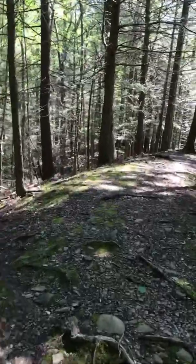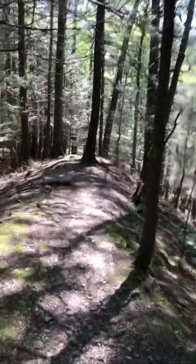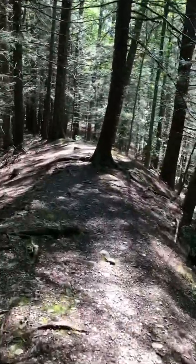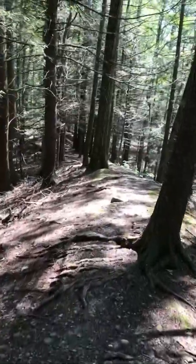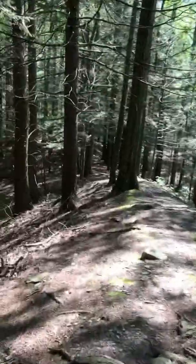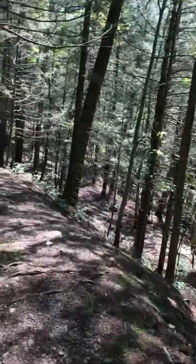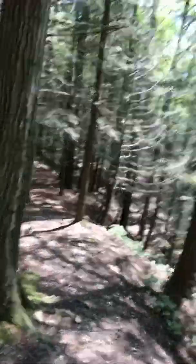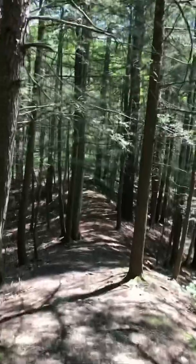And again, still no markers, but the trail is super obvious, as you can see. We're right at the top of this ridge, and I will show you very soon where the markers begin. You also won't see this part of the trail on the AllTrails app, we noticed. But that's okay. If you just watch the beginning of my video, it's super easy to find.